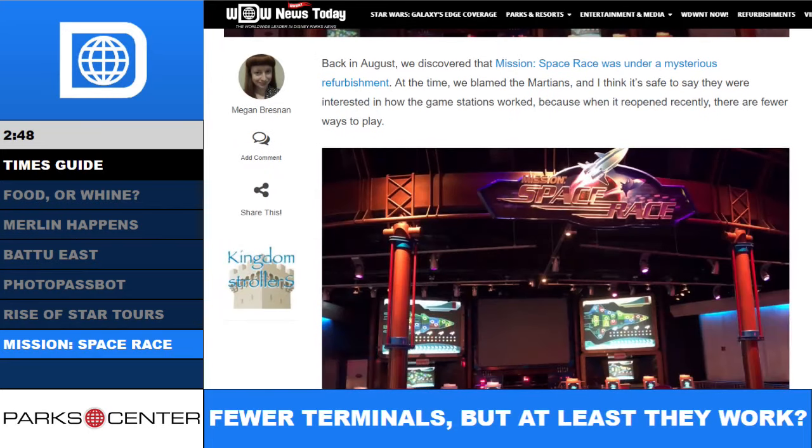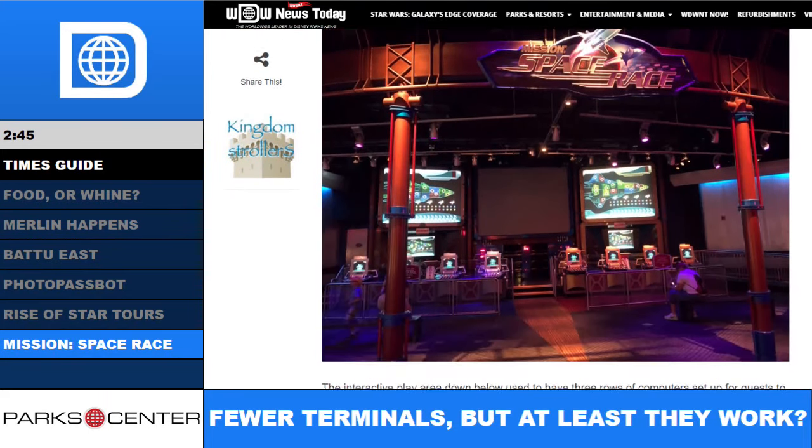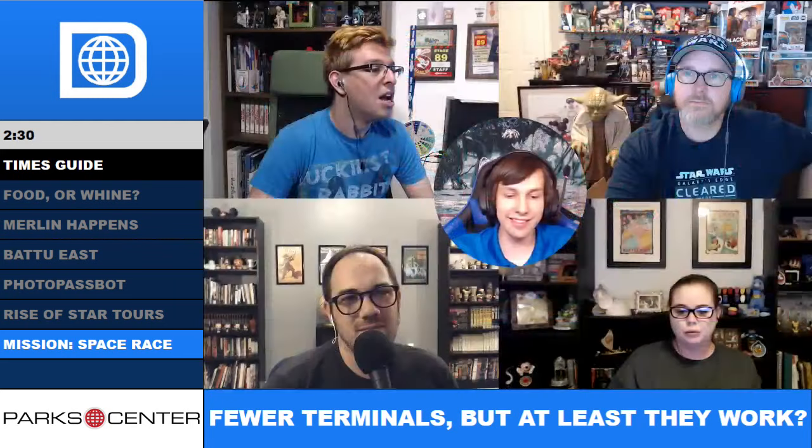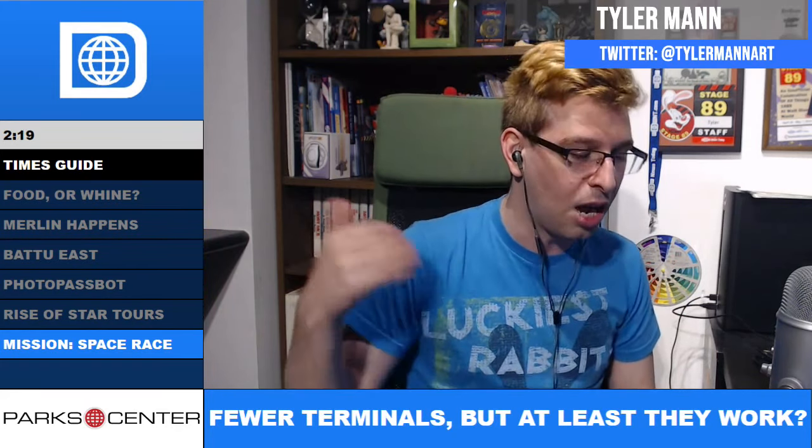Mission Space Race used to be a lot bigger. There used to be a lot more terminals, and half of them used to be broken. Now they all work, and there are only 4 of them. This game is so much fun. I don't know if anyone really plays it. Also, nobody knows that if they don't want to go on Mission Space, there's this whole other post-show area. Nobody knows that those exist because they're around the corner. You have to go on the attraction first to even get there. It's on a map, but how often do you see them advertising these kinds of areas? They don't, and that's why nobody goes to it.